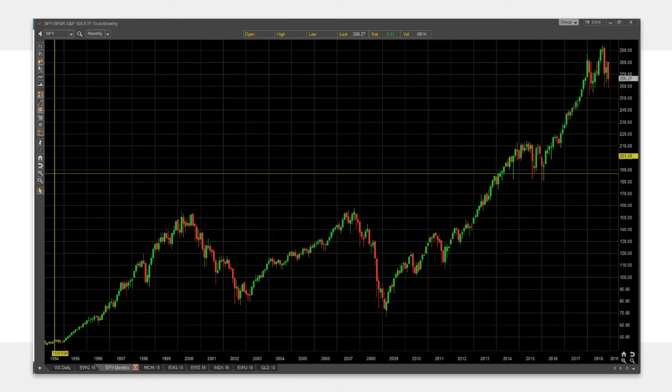Here's that picture of the SPY, and everyone's big question is, when will the next financial crisis strike, and what will it look like? In 2000, the crash lasted 2 years. In 2008, only 1.